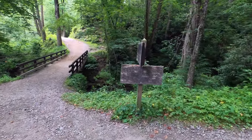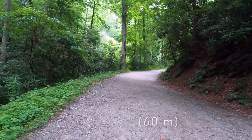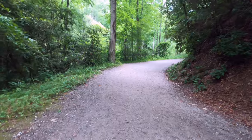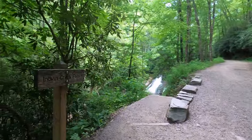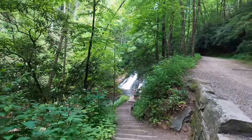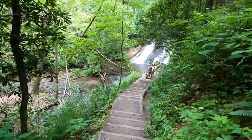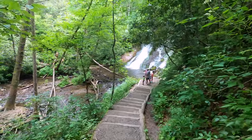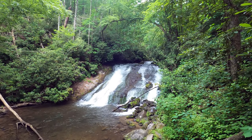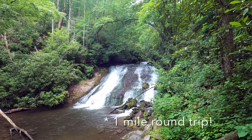All right, we've come to a sign and it says Indian Creek Falls is 200 feet that way. All right, well, that's where we're gonna go. Indian Creek Falls, right there. Some nice stairs. Very nice. Well, this was worth the only 1 mile hike up to get to it. Very pretty.